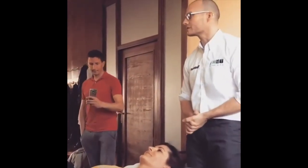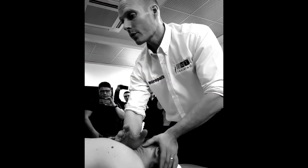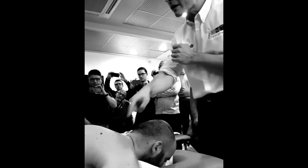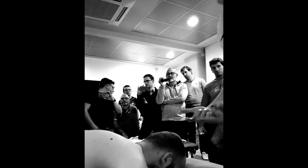Mid C-spine manipulation. Okay? Voila! Okay, so that's a pisiform contact. This is the contact that I did, very simple. I can do.